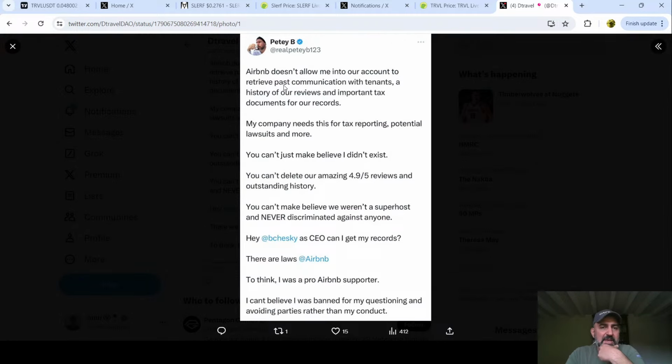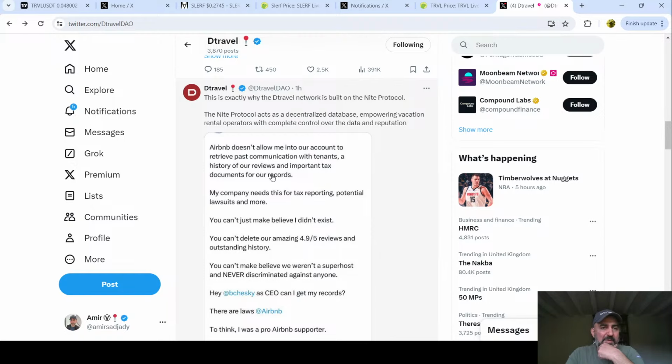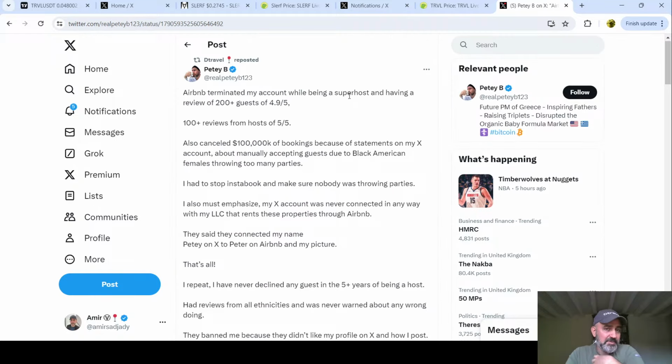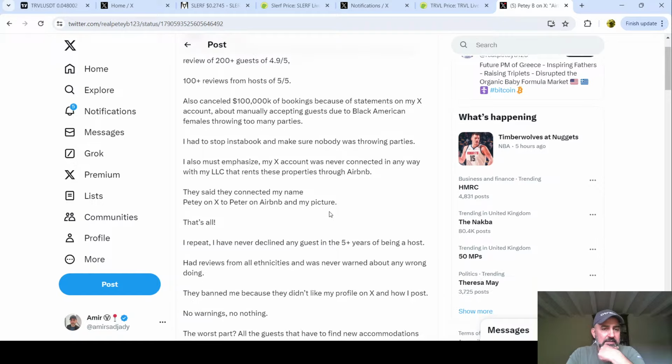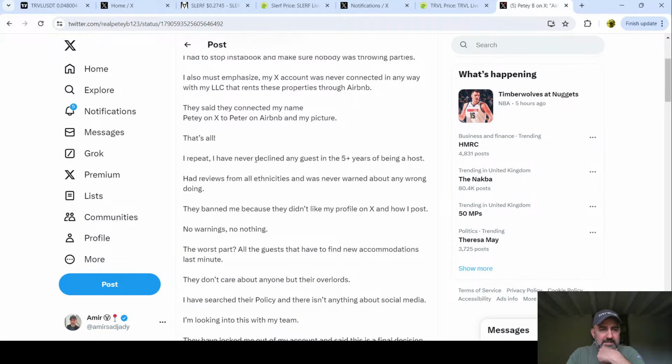Look at this. Airbnb doesn't allow me into our account to retrieve past communication with tenants, a history of our reviews and important tax documents for our records. You can't delete our amazing 4.9 out of 5 reviews. So basically, I was a pro Airbnb supporter. I can't believe I was banned for my questioning and avoiding parties rather than my conduct. You see that? We are really on the precipice of something, of a big change, and a lot of people who are upset with Airbnb. Superhost. I'm a superhost, and I've had my problems. And look, they cancelled 100k of bookings. He had over 100 plus reviews. He was a 4.9 superhost. He had over 200 guests. See that? He stopped Instabook.